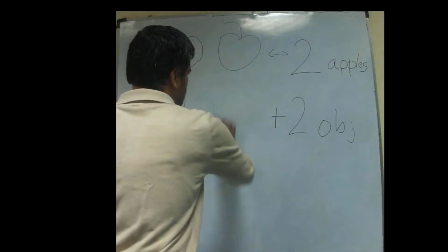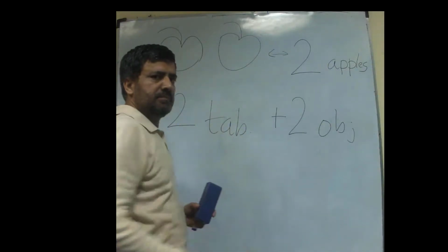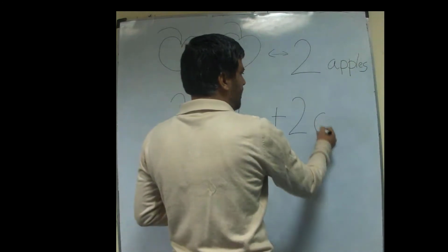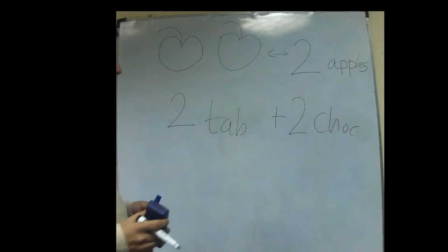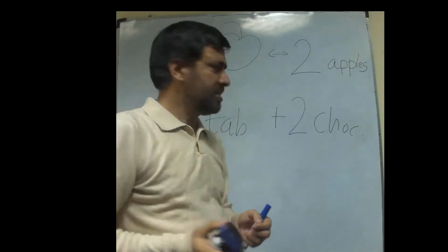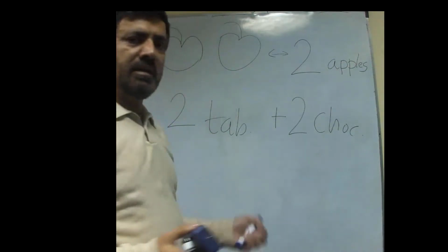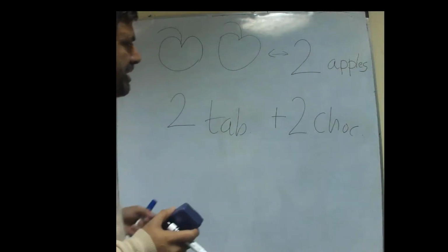If I give him 2 tablets of medicine and 2 chocolates, 4 what? So there is a hell of a difference for a child between 2 chocolates and 2 tablets. So this is only actually the starting point. So let's now get deep into it.